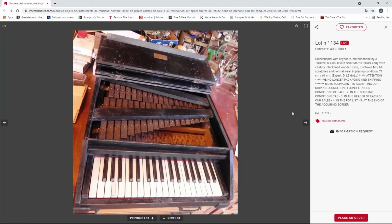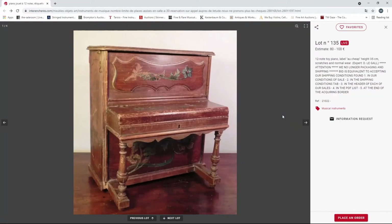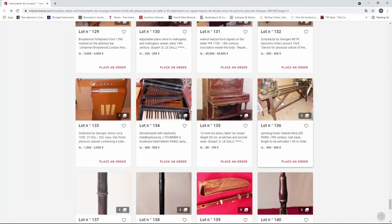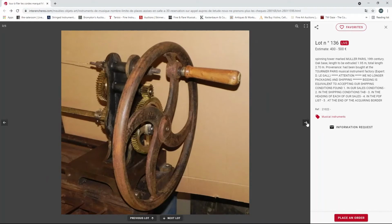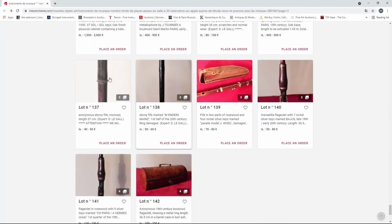Glockenspiel with keyboard by J. Tournier. Nicely packaged up there. 12-note toy piano. Spinning tower. Presume for string making device. Actually, probably not that common, so that could be interesting for someone.